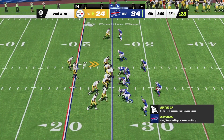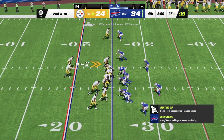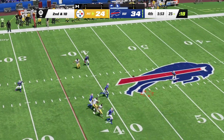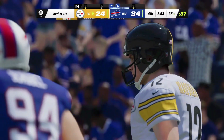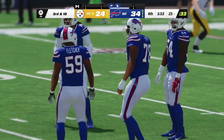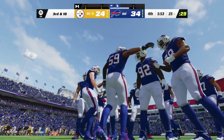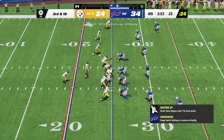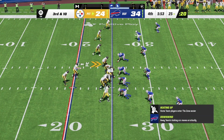Following the incomplete pass, here they go again. 2nd and 10 from the 25. Throwing again. Bradshaw. And that went too far in front. He couldn't reel it in. It's incomplete. Tough series for the passing game. Things just aren't clicking. Hopefully they can come through on this play and get this series back on track with a completion for enough yardage for a first down. So back-to-back incompletions, and that has them staring at a 3rd and 10.